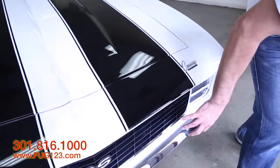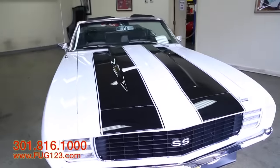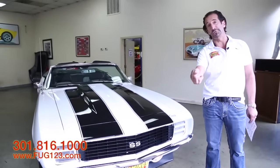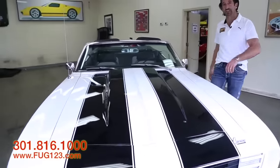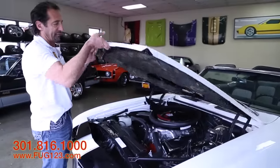RS front headlights here. It's got the chin spoiler, the rear spoiler. This is just a great front end. Keep in mind you're talking all new chrome, stainless, and things like that. We need to look underneath this car. You've got to look underneath this car. It looks wonderful, okay? All right, let's take a peek under the hood for a minute and see what all the fuss is about.